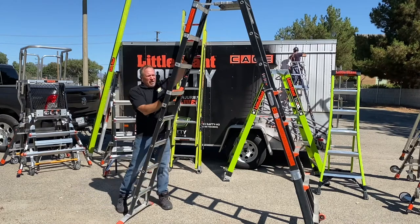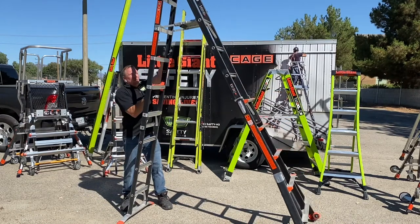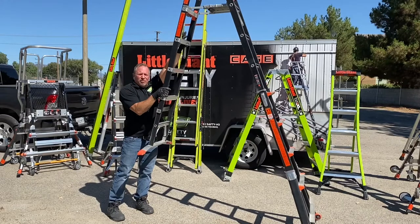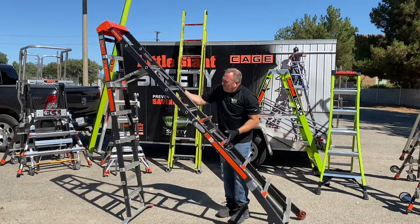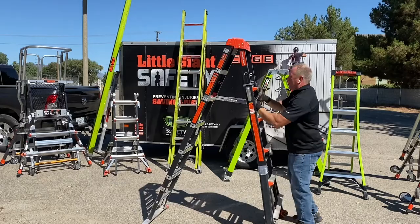If you need to work at a 90 degree angle or close to your wall, you can set up a 90 degree angle. If you're working on an uneven surface, set it up on your uneven surface, but make sure that your standing platform is level. Okay, so pretty simple process. Set up your A-frame ladder properly. Make sure it's level, not wobbly, and you're good to go.